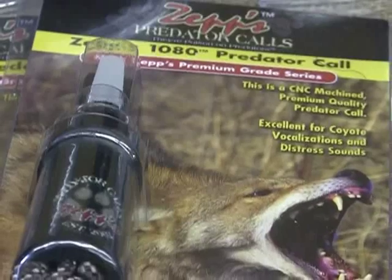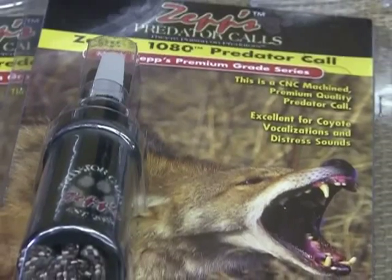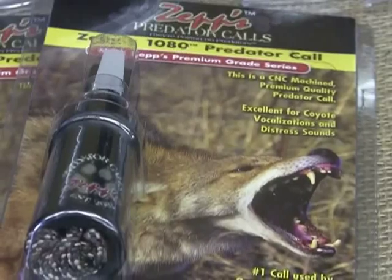Jason, I appreciate your time and the tip that you gave me there. Maybe I'll put that to use. Exactly what all calls do you have here with you? So we have closed reed calls and open reed calls. Closed reed calls are used for distress sounds to imitate, let's say, a rabbit in distress. And open reed calls you can do that with as well. They usually take a little bit more practice to fine tune. You can do all your coyote vocalizations with your open reed calls.